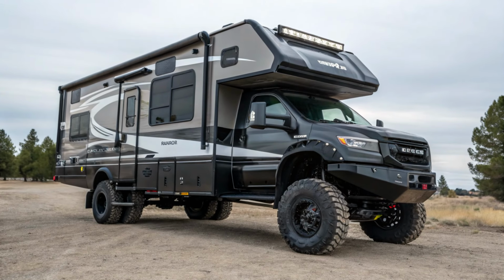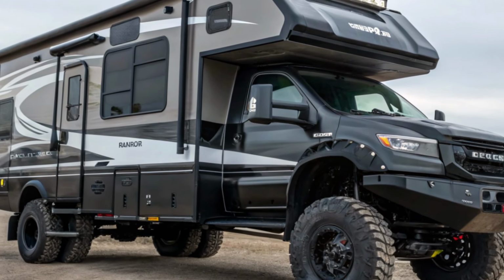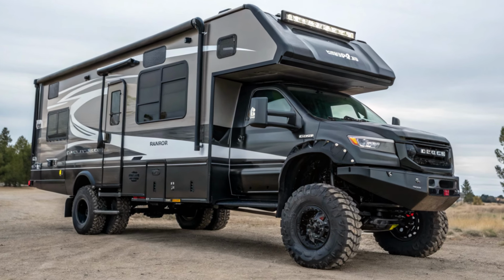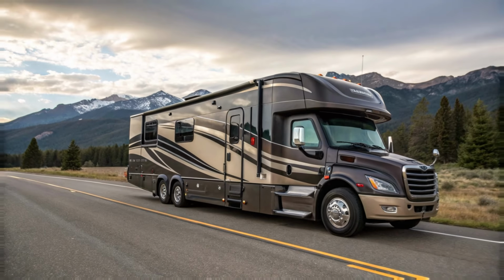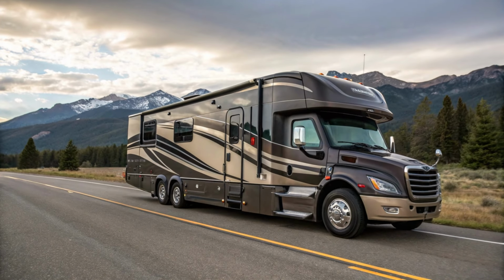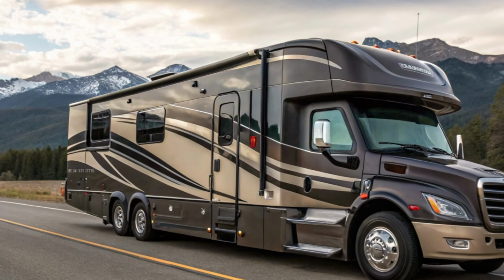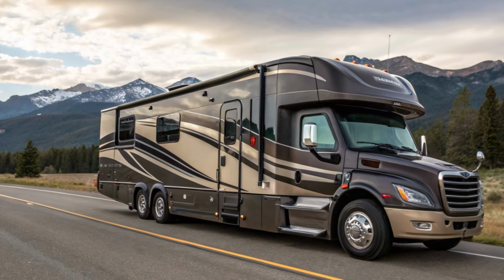It's a mobile base camp for serious travelers who want comfort, capability, and control wherever they go. Whether you're boondocking in the wilderness or tailgating at your favorite sports event, the 2025 Jayco Seneca XT 35L delivers big power, high style, and total freedom. It's the future of luxury RVing on a scale that's hard to match. If you're looking for the ultimate adventure vehicle that combines toughness and tech, this might just be your dream rig on wheels.